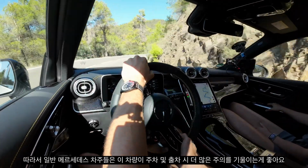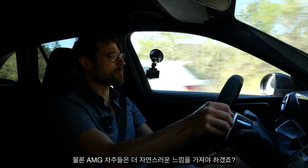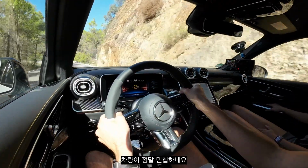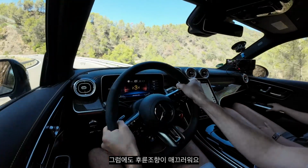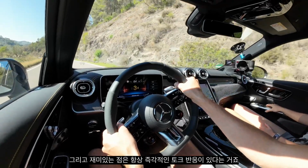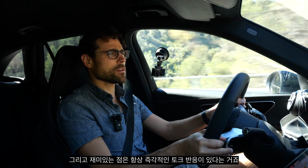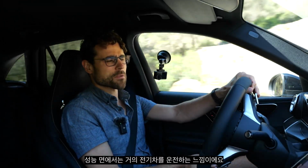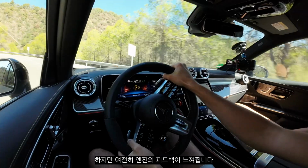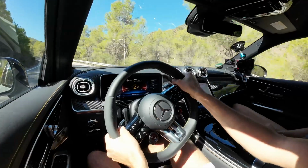So yes, the normal Mercedes customer should have more flexibility when parking in and out. The AMG customer is supposed to have more natural feeling. And here I feel that the vehicle is super agile, but it doesn't feel unnatural from that rear axle steering, I have to say. And also this electric boost, they have integrated here very well. And the funny thing is, you always have that instant torque. It's almost like driving an electric vehicle as for the performance, but then again you still have this feedback from the combustion engine. It feels somehow cooler than just driving an electric vehicle.